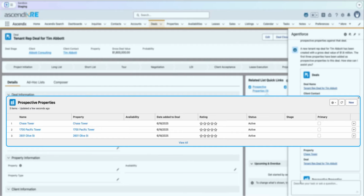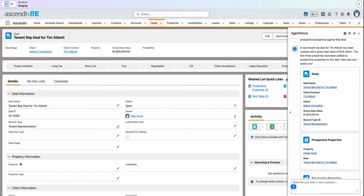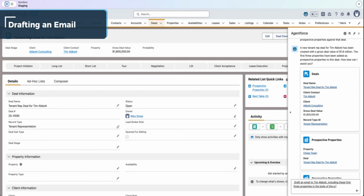Let's finish this example out with the creation of a quick email to Tim. Draft an email to Tim Abbott, including these first 3 properties in the body of the email, with details about each as preliminary targets for consideration in his move to the Dallas-Fort Worth area.